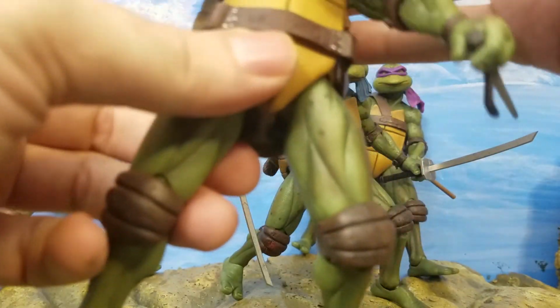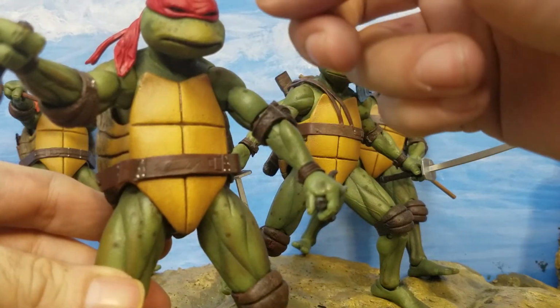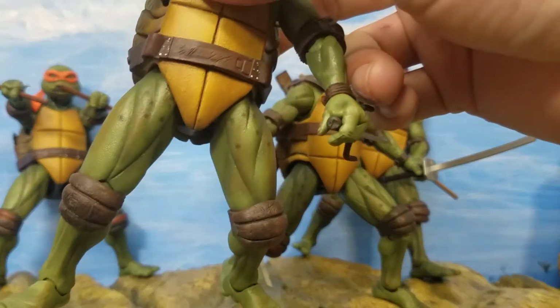I really would have liked a version, rather than other bandanas, with different heads. Maybe if they re-release them, they can get different heads with different expressions, because they were so expressive.